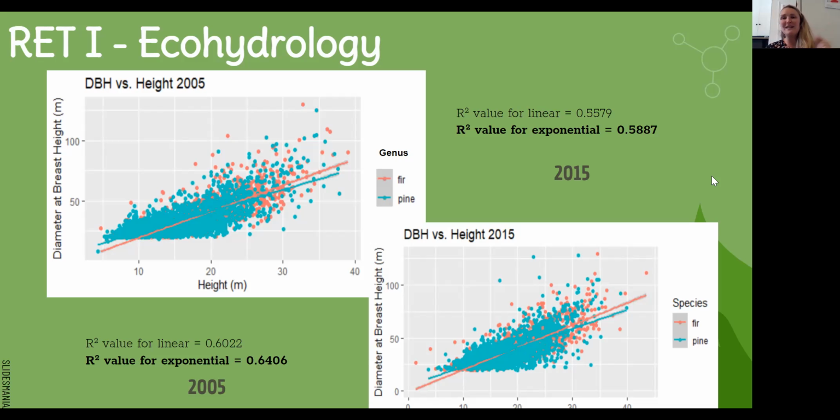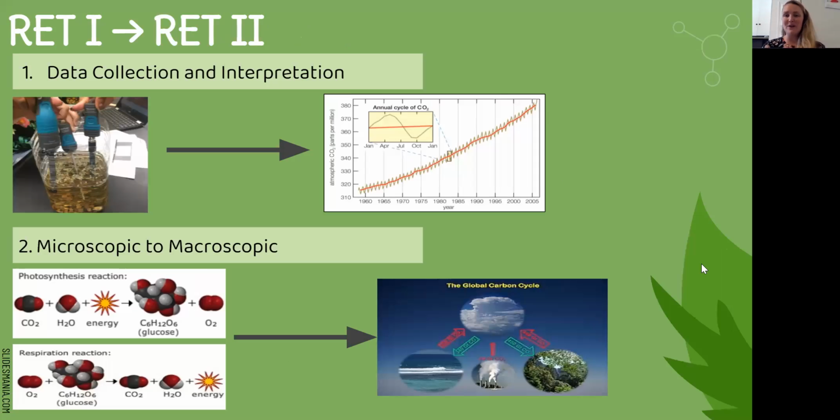These are two graphs that I made last summer, where I took a bunch of data on the height of trees and the diameter at breast height, which basically just means the width of a certain part of the tree. We looked at whether the connection between these two measurements was more linear or more exponential. Based off of those R-squared values, you can see that they're more exponential. And last summer, I was like, this is so much fun, but how am I applying what I'm learning this summer into my curriculum?